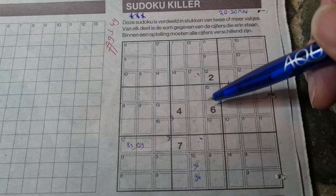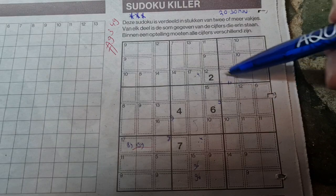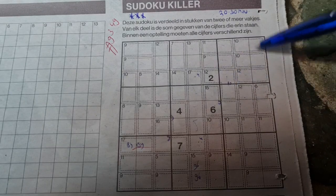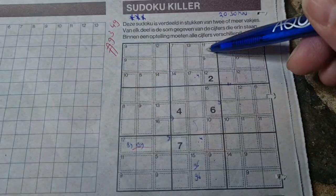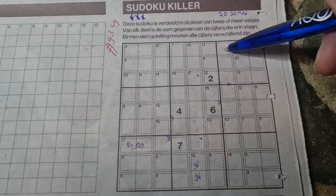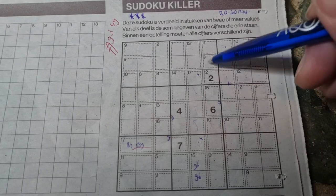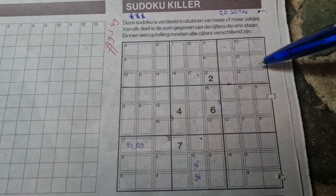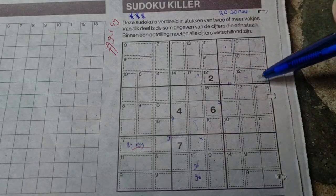Need a 13. Can it be a 5? 5 and 6. Well, here can be 5. Can it be 5? 5 and a 4. Could be a 5.